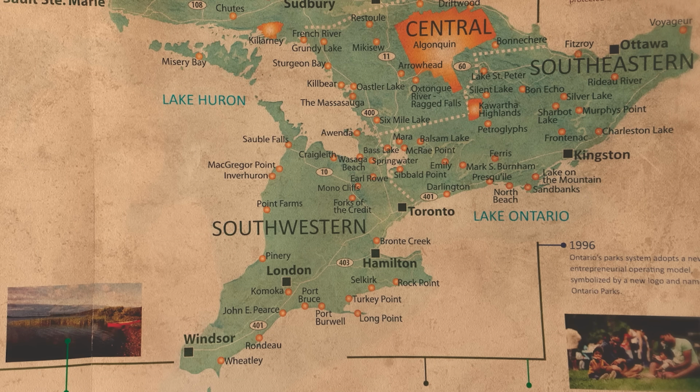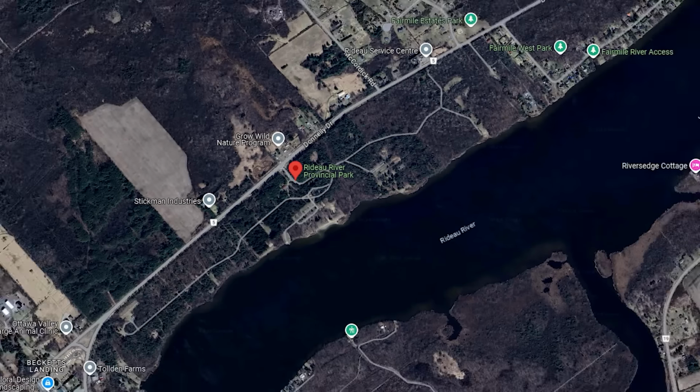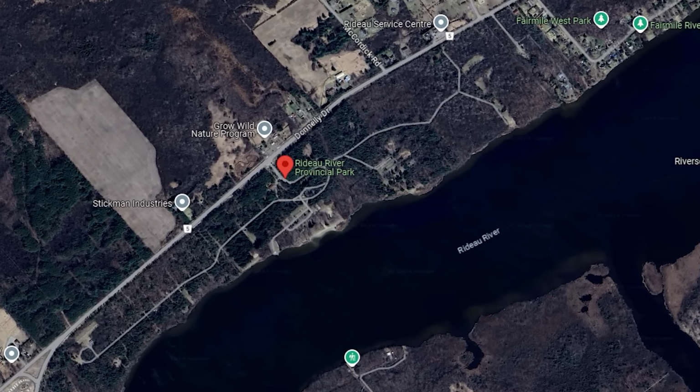Rideau River Provincial Park is 40 minutes south of Ottawa on the historic Rideau Waterway, a UNESCO World Heritage Site. It is classified as a recreational park.